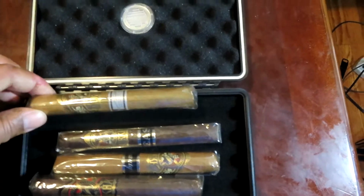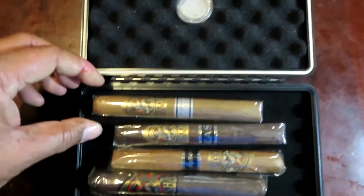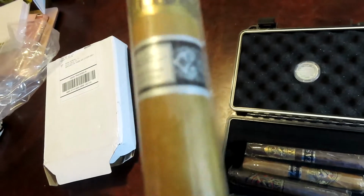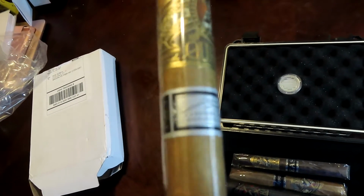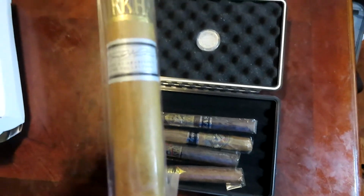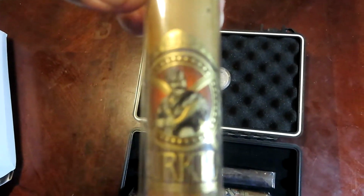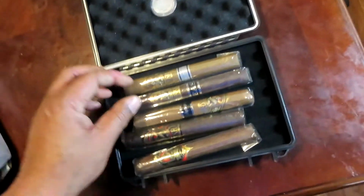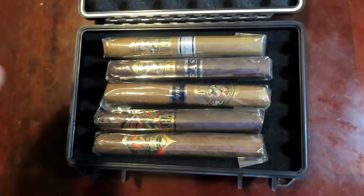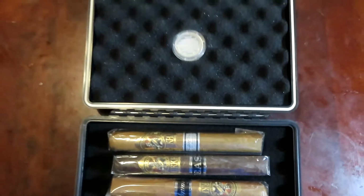So overall, it came with 5 different cigars there, right? I think it's, which one is this? If you know which one it is, let me know. Here's the Black Dragon. It's got to be the Black Dragon. Comes with 5 cigars, okay, which is cool. All individually wrapped. And you get the humidor, which you can travel.